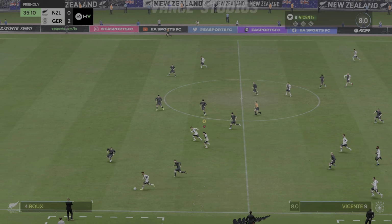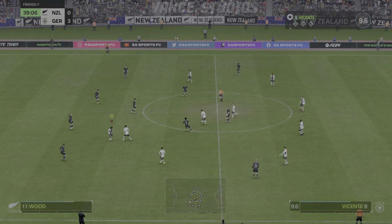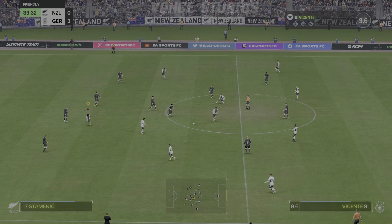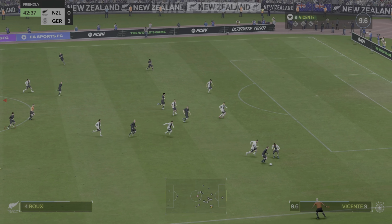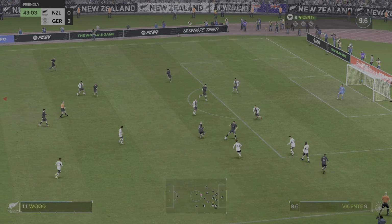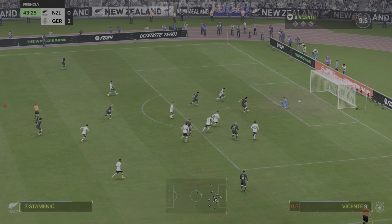So the ball rolling again, and it's only been rolling one way in this first half. He's in here. Wood. Great chance here. It's in! A well-taken goal, and no wonder he's off celebrating.